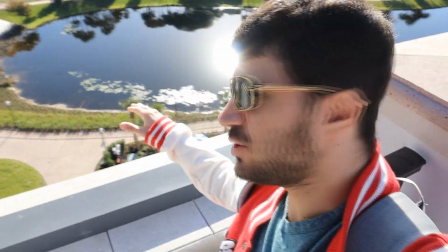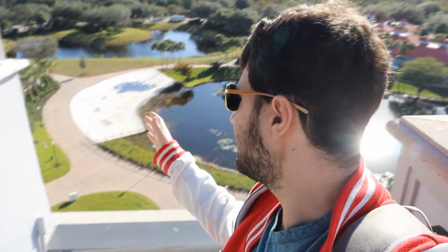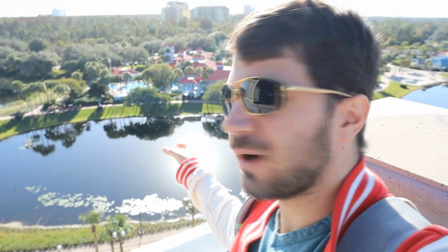And on this back right corner here of the balcony, you can see that beach we were looking at earlier. Really cool to see, sort of like that mini private beach, maybe shared with another one of the resorts, but it looks more at the lake there. You can see more resorts and hotels in the background. Overall, I think this is one of my favorite parts of the resort so far.